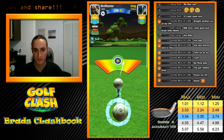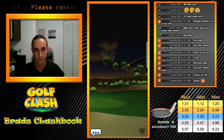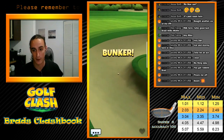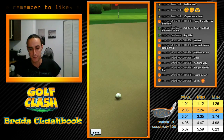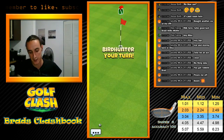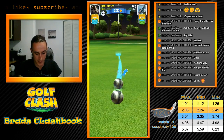Pulling it back about a ring further on the lineup too would probably be good. Shorten it up a little. It can be aced that way. I've done it a couple times. It is very doable. You're not taking away your ace possibility. It's just a little lower than some of the other shots. But I feel like it's definitely the safer way to go for birdie, at least if you are using the sniper.